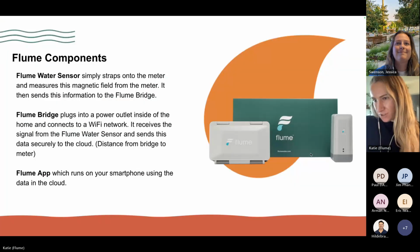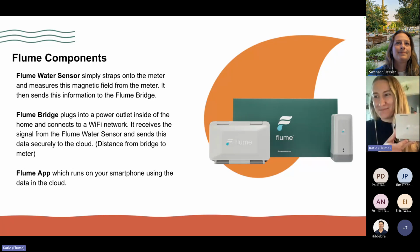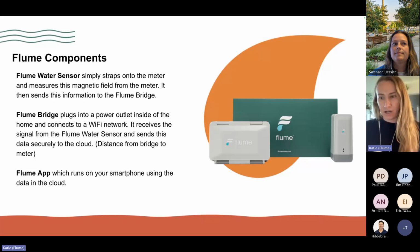Awesome. So first, a little bit about Flume and the components. So Flume is a water monitor, this water sensor. I have an example of one here. I'm holding it upside down. It simply straps onto the water meter and it measures flow through a magnetic field from the meter. And then it sends information to the Flume bridge, which looks like this. The bridge simply remains in your home and plugs into a power outlet and connects to your Wi-Fi network. It then receives the signal from the water sensor and sends data securely into the cloud. So you can get it on your phone via the Flume app.